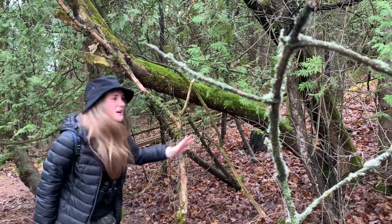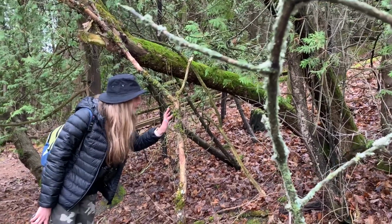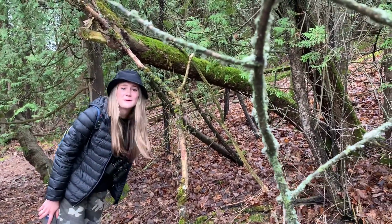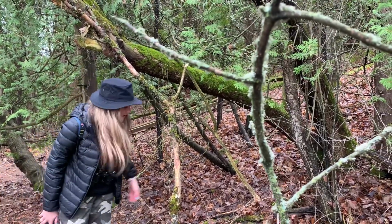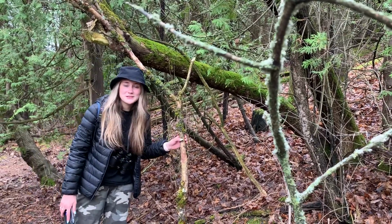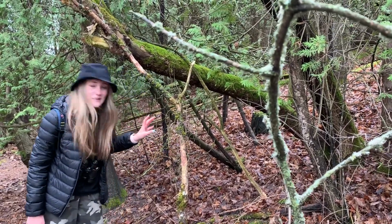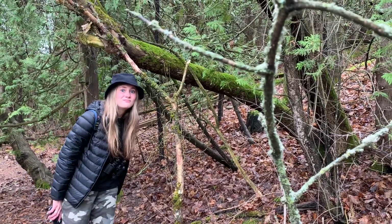Look around, there's tons of moss everywhere. On this specific branch, there's the common moss, Ulota crispa, also known as crisped pincushion. It releases spores throughout the winter, and that is how it spreads everywhere in Bowmanville.